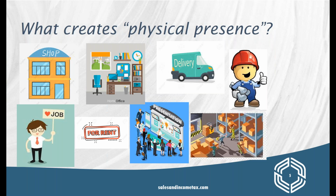Contractors, subcontractors, technicians, the presence of independent contractors providing services on your behalf in that other state. Again, that's providing a service in another state. That's going to create a physical presence. Company trucks, your fleet making deliveries of products in another state creates a physical presence. You're conducting business in that other state.